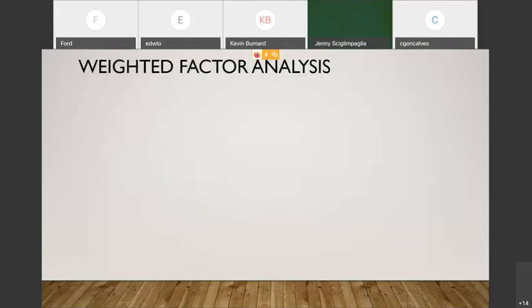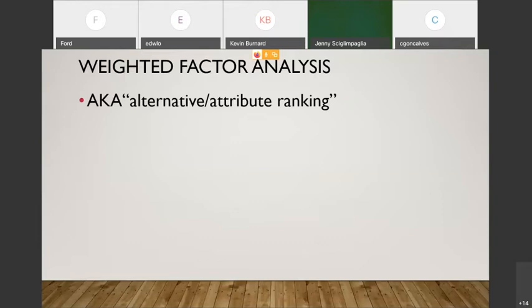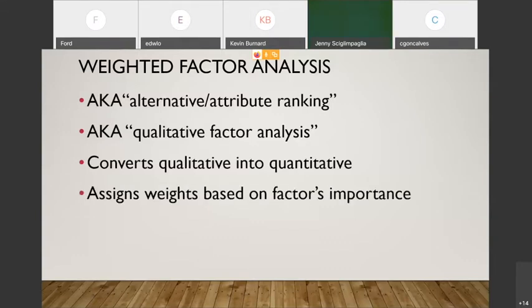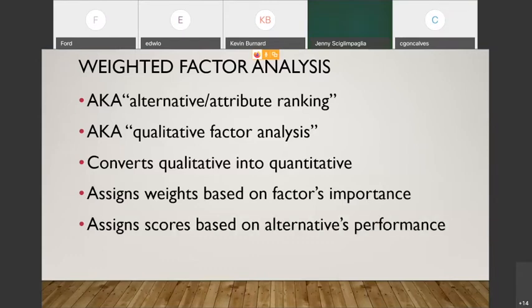Moving to the weighted factor analysis. So this is the next page of the handout. Some of you may recognize this as the alternative attribute ranking. It is also known as the qualitative factor analysis because it converts a qualitative judgment into quantitative numbers. It's going to assign weights based on an individual factor or criteria's importance. Then we assign scores based on each alternative or our choices.